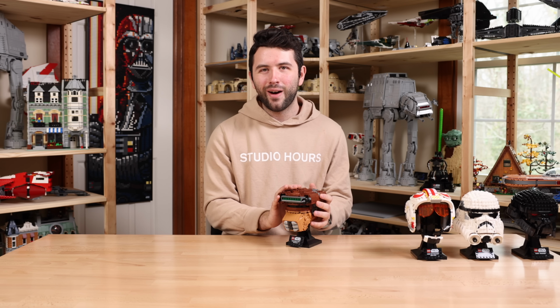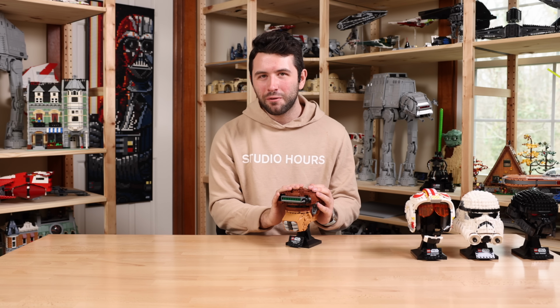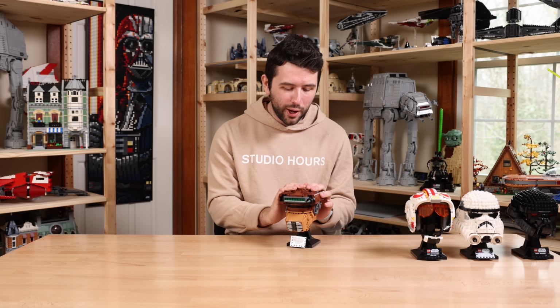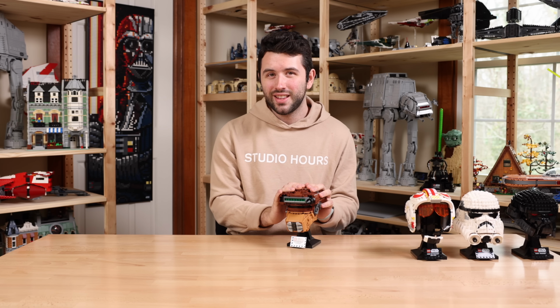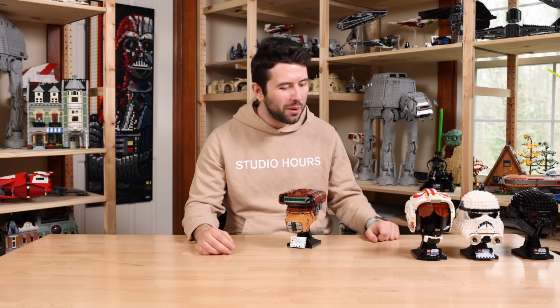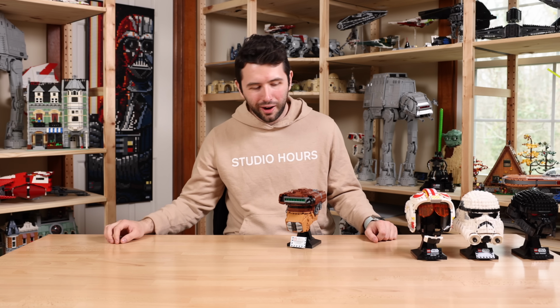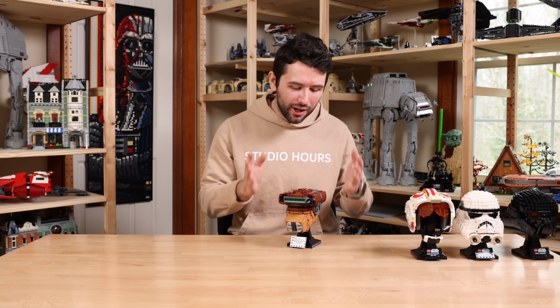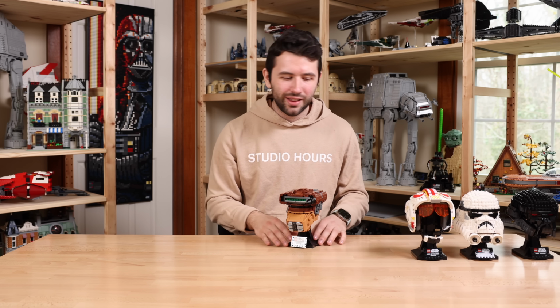And you know, that's kind of how I feel about this set. It's kind of forgettable. It's really well designed. It looks just like the real Bounty Hunter helmet, but it just isn't that recognizable. It isn't super Star Wars iconic, unless, of course, you're a diehard fan. But again, we are talking about the LEGO Star Wars helmet collection, which is really meant for diehard LEGO Star Wars fans. So, I don't know, to each his own. But it's a good helmet, but it just really isn't that recognizable.